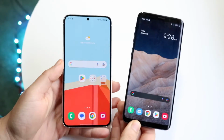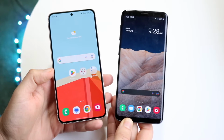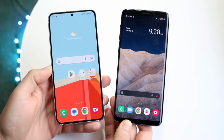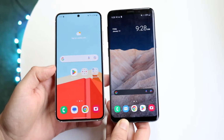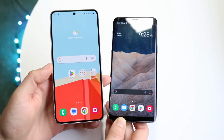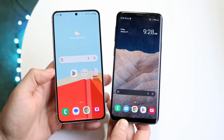Well, everyone, it's time for us to take a look at the standard Samsung Galaxy S23 and compare it against the Samsung Galaxy S9 and see which specific phone is the better one for you. Now, I will definitely tell you, if you have the money, going up to the S23 is a great option, but you can still always buy an S22 or S21 and still save a little bit more money.